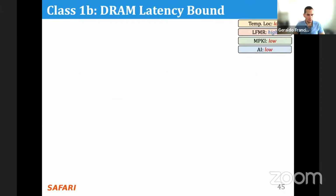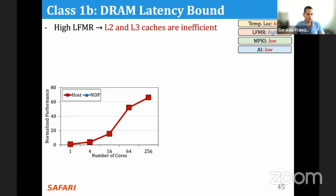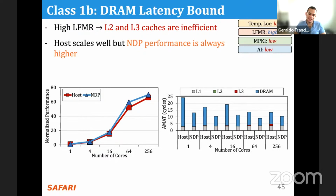Applications in this class have low temporal locality, high last-to-first miss ratio, low MPKI, and low arithmetic intensity. Applications in class 1B do not make effective use of the cache hierarchy, similarly to applications in class 1A, since they still have a high last-to-first miss ratio, indicating that they do not make good use of the L2 and L3 caches. We observe that even though the host performance scales well, the NDP performance is always larger than the host performance. We find that NDP improves performance because it also reduces average memory access time.